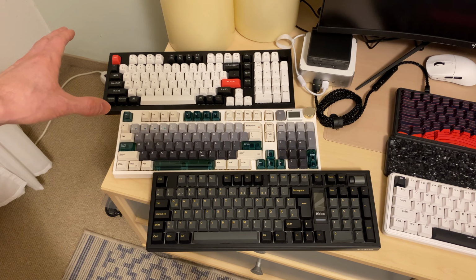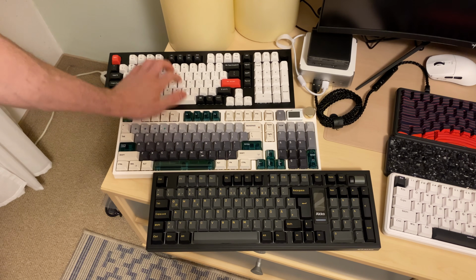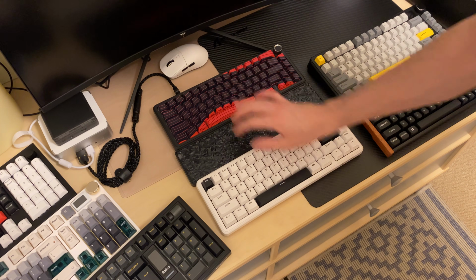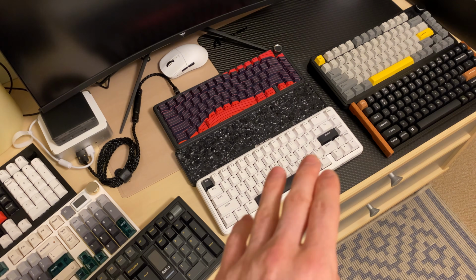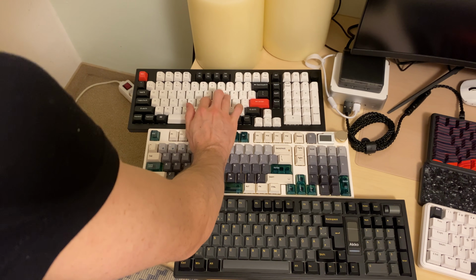All of these are great boards, and the Keychron Q5 is by far the most premium board I have ever tested. Absolutely incredible, full metal build. So the sound differences are also an important factor. The more premium, the better it sounds, in my opinion. This one is just amazing.